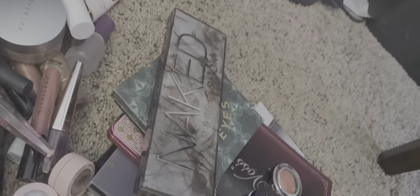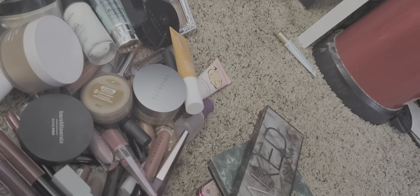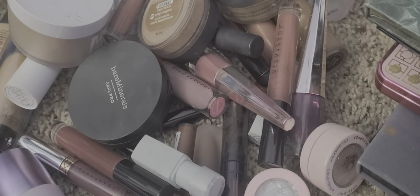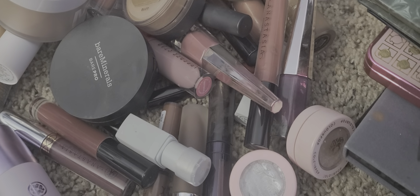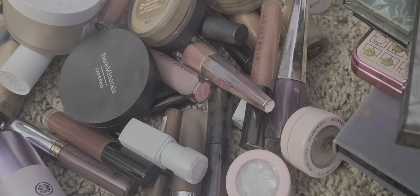This is very much a part of the reason why I'm consciously uncoupling from makeup. We're still friends, makeup and I. But our relationship is not as serious as it used to be. It's still serious, but what's the word I'm looking for? It's not one of those mindless purchasing kind of deals anymore. We're going to consciously decide what comes in. And if something comes in, make sure that it's after something goes out.